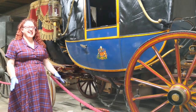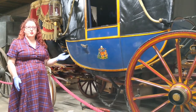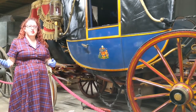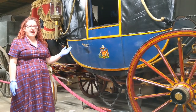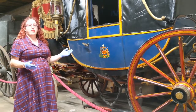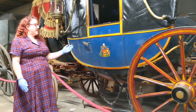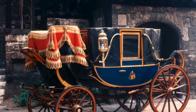Right, so the first carriage that I'm going to give you a bit of information about is probably one of the most recognisable to people of Maidstone. This is the Mayor's Carriage, and it's the only one from the museum's collection that actually goes out. The rest all stay within the museum because they're not working vehicles. But this is a ceremonial Landau, so it's very much a vehicle of the wealthy. It actually was made and belonged to one of Queen Victoria's sons. It was given to the people of Maidstone in the 1950s to be used by the Mayor for his installation ceremonies. So this actually does go out most years, depending on the weather, for the Mayor's installation ceremonies.